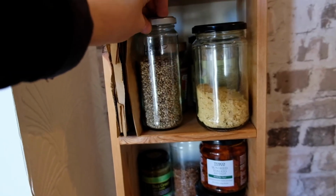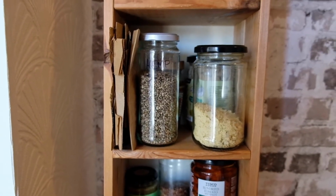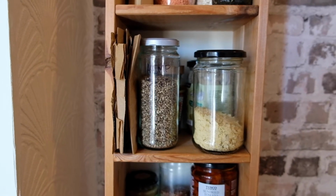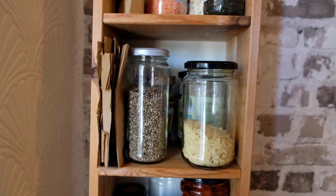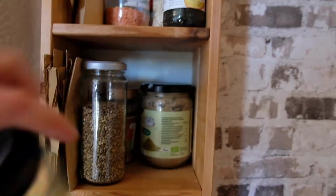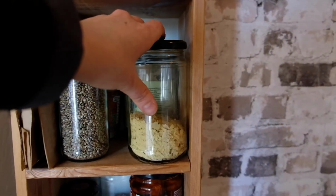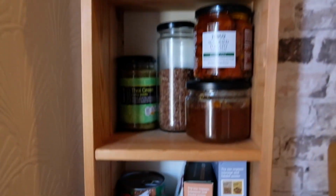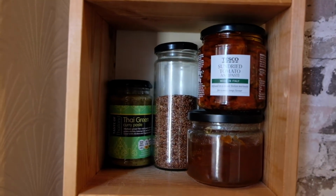These are hemp seeds. I didn't realize that you should get them unhusked, so these ones are husked, and they are gritty as heck, so if anyone has any suggestions for how to eat them, please let me know. Nutritional yeast, hemp powder, that is how I actually eat it normally, because it's much easier. And then down here we've got sun-dried tomatoes, more flax seeds, which I just love.